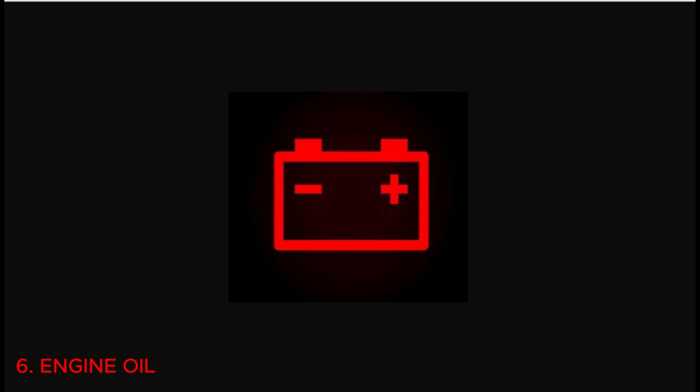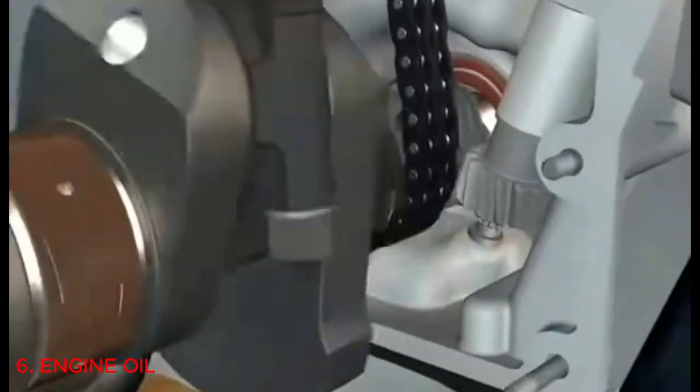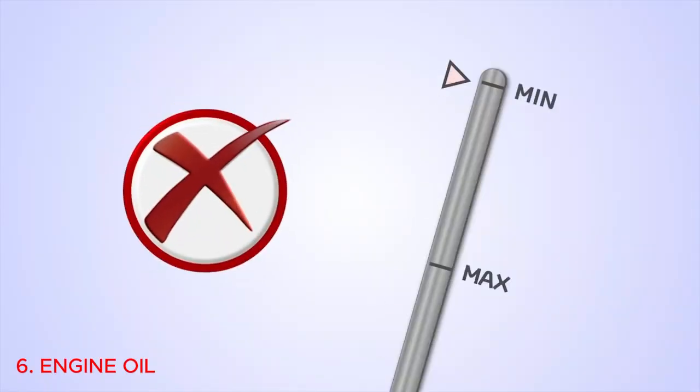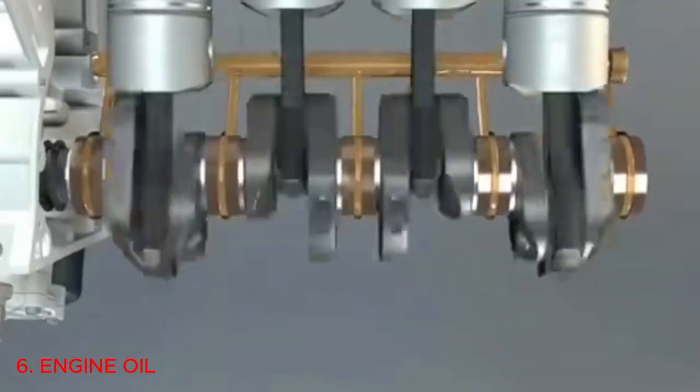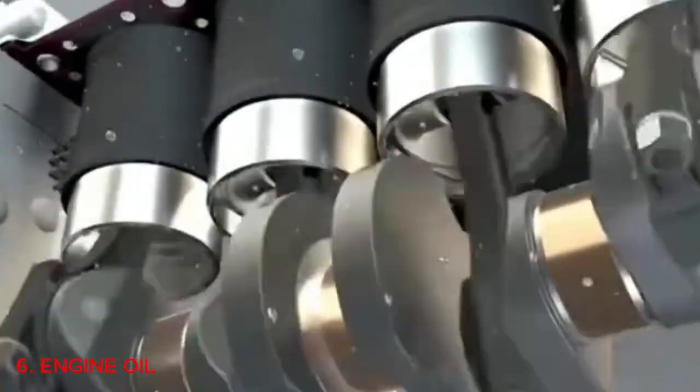6. Engine oil warning light. This indicates that engine oil pressure has dropped to a low level, which is dangerous. The engine has many moving metal parts that need to be well lubricated for the engine to run smoothly. When this light turns on, it means the oil is low and internal components of the engine are not being lubricated correctly. If not attended to, this will cause damage to the engine.